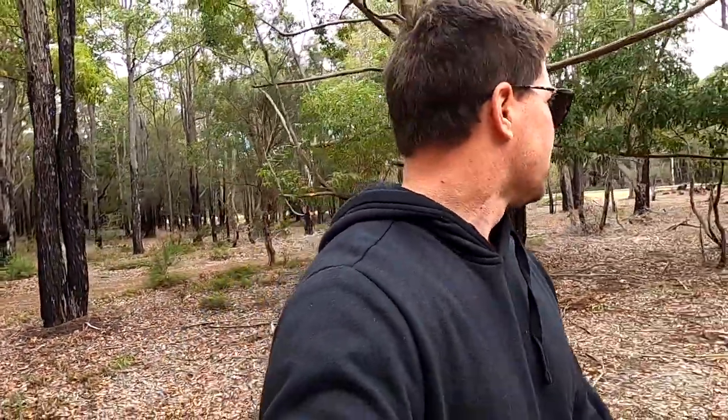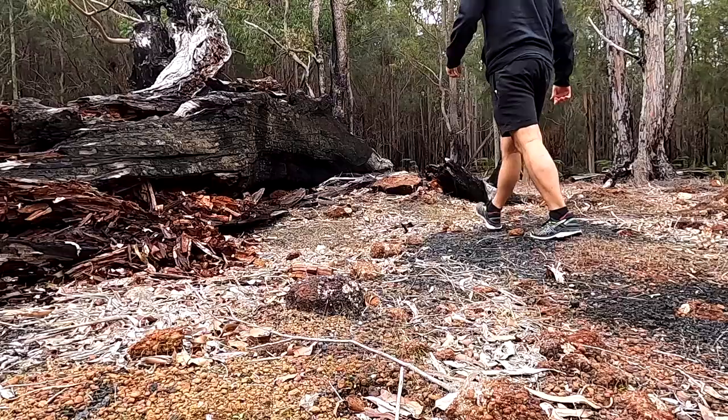Got to the top of the hill, unfortunately no big lookout like I was expecting out over the river, but there's a nice little bay to pull into here. There's jarrah everywhere. I need a little bit of wood to start a fire with, so we'll get some little pieces here.